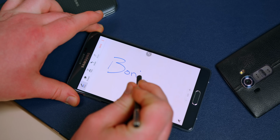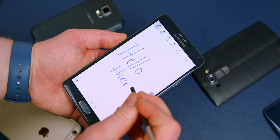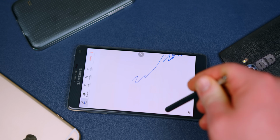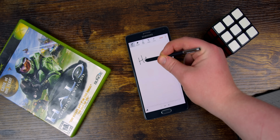We have this S Note app, which, as you might expect, allows us to easily make memos with our S Pen, and it feels pretty great. It does work best, I think, if you're actually holding the phone in your hand, laying it flat on a surface like your desk, and there's a bit of a wobble when you near the edges, which I could see very quickly being irritating. The pen is really accurate and pressure sensitive, and it's just really great.